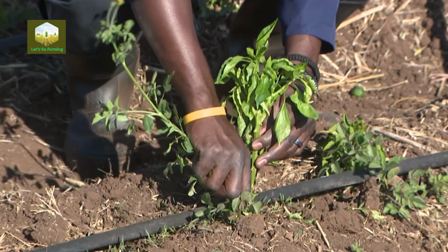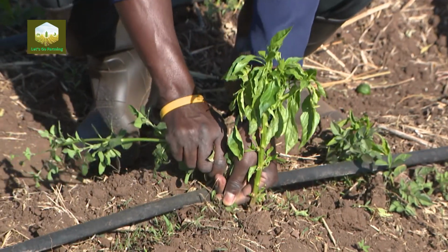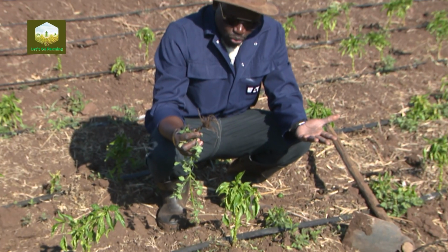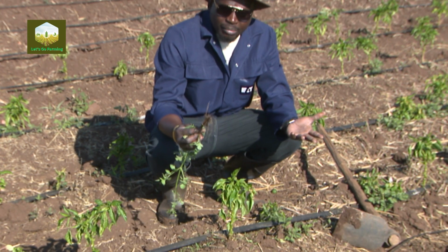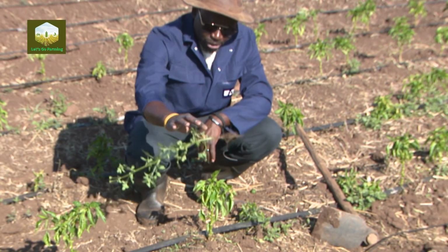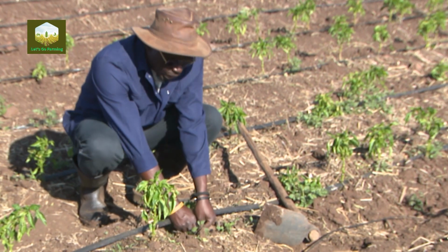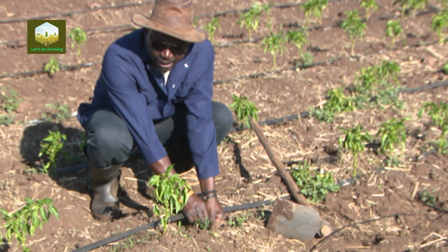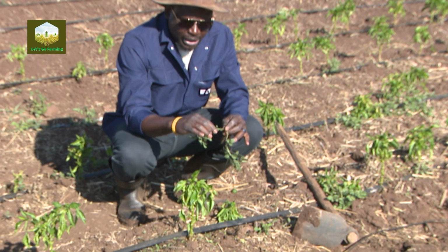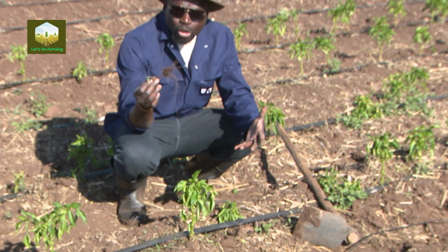So it is very important that you uproot these ones. As you can see, it was a little bit difficult for me to remove this weed, because it was so deeply rooted in the soil, and definitely competes for nutrients and water. So it is important that when you are weeding, you make sure that the roots are completely out. But if you break just the top, it means that these roots are still active and they can still compete.